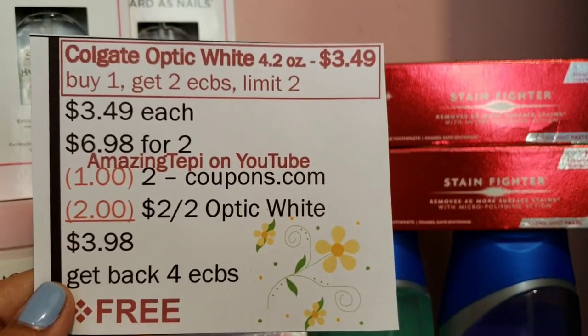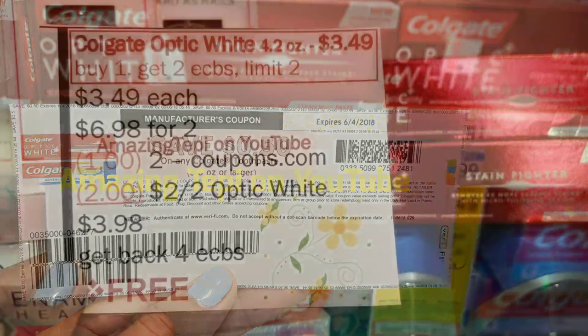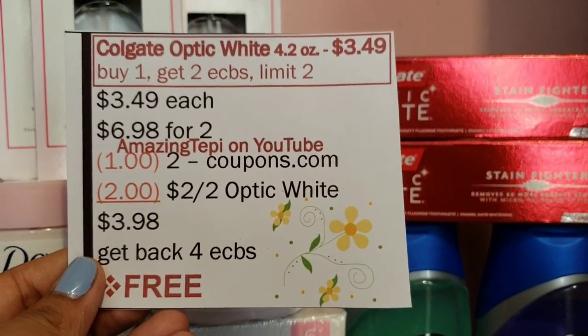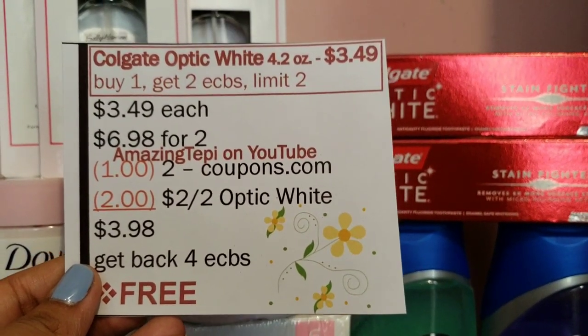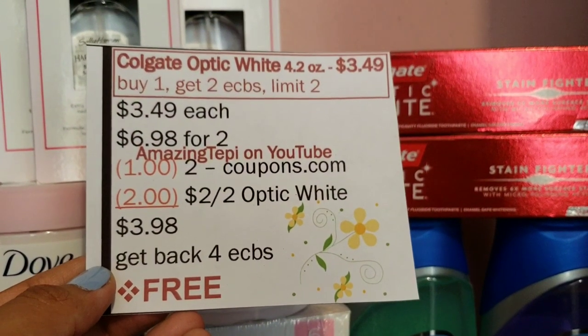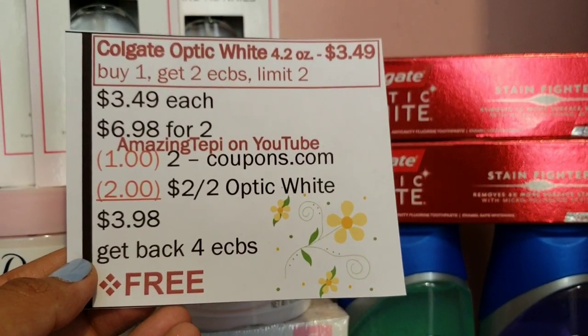Now, I used 50 cents off of one printable coupons from coupons.com. However, there are $2 manufacturer coupons that will make this deal even better. My area does not get Colgate coupons, so I had to use the printable coupons from coupons.com. And I also had a $2 off of two Optic White CRT. So after all the coupons, my total was $3.98. Got back $4 extra, making both toothpaste completely free.